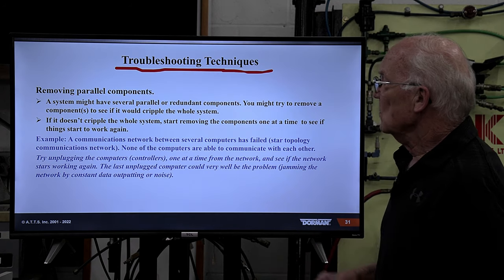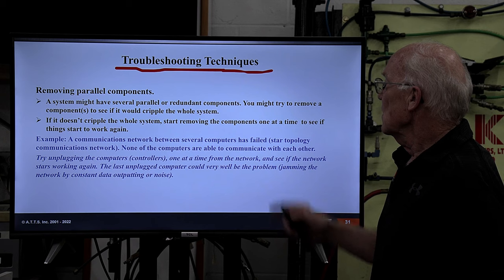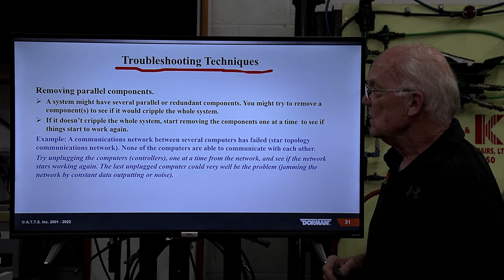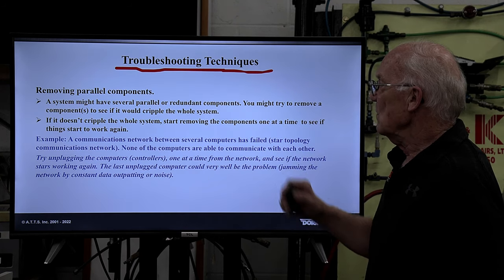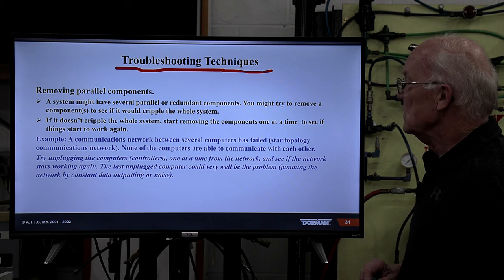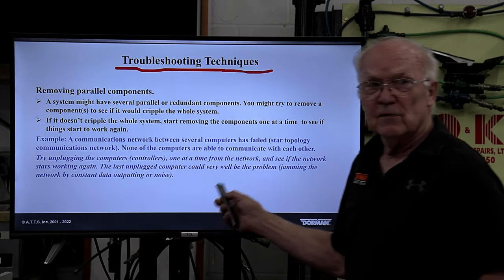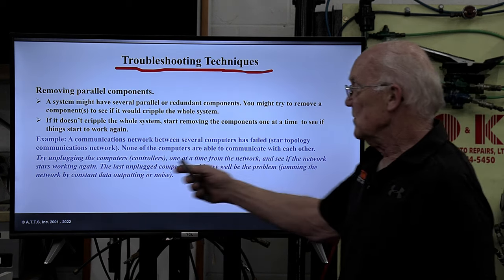Removing parallel components. A system might have several parallel or redundant components. You might try to remove a component to see if this would cripple the whole system. If it doesn't cripple the whole system, start removing the components one at a time to see if things start to work again. I know you guys are into trucking, but with smaller vehicles and stuff, just think about that.